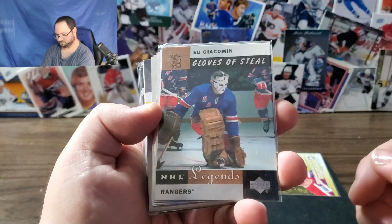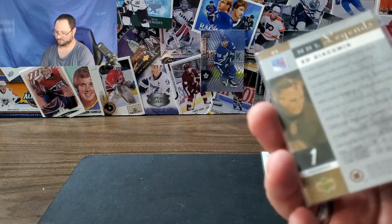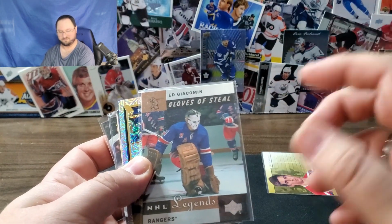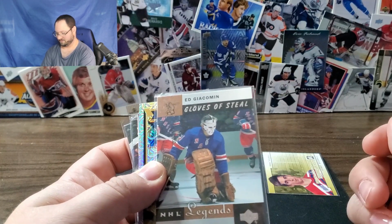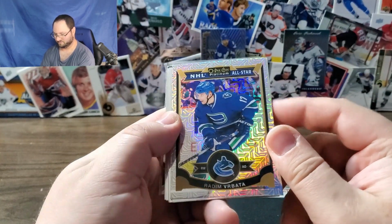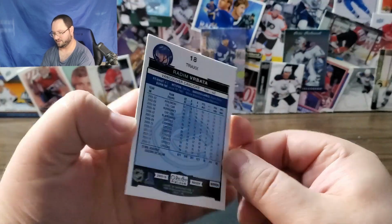Jockman, Gloves of Steel from the NHL Legends set from Upper Deck. It was a really, really cool set. This is just a base card, however, but I guess it could be a subset within the base set, with the title being Gloves of Steel, but it's a pretty neat card. Pretty neat card. We got some O-Pee-Chee Platinum Verbata. Is it going to tell us on the back, these ones? Yes, the Tracks variation.